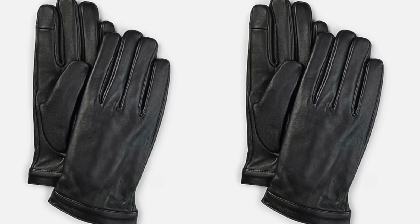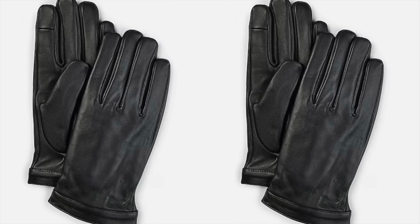These leather gloves are very versatile, ideal for a wide range of winter situations, suitable for both casual and formal settings. One of the great details about these gloves from Express, they feature touchscreen compatible pointer fingers, making for easy wear. Timeless, sophisticated, versatile, and durable, you can't go wrong with these Express black genuine leather gloves, and they're only going to set you back 29 bucks.